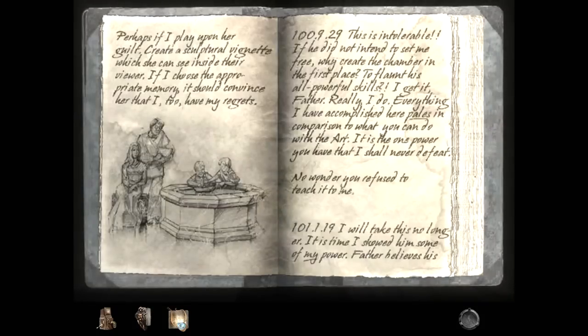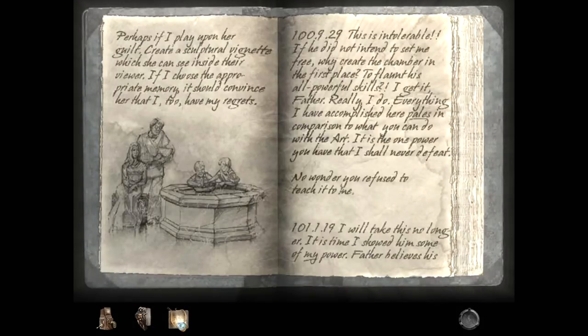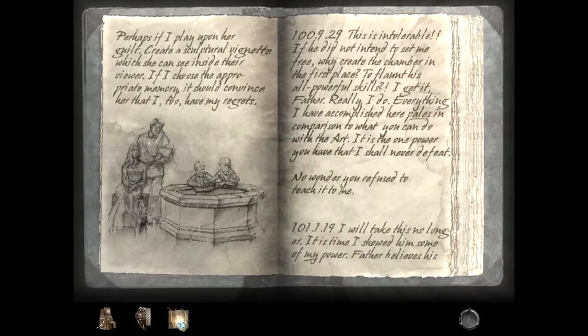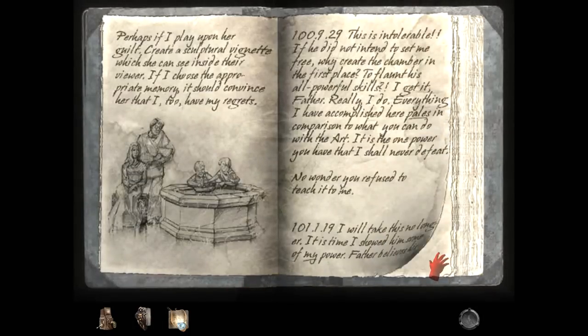This is intolerable. If he did not intend to set me free, why create the chamber in the first place? To flaunt his all-powerful skill? I get it, Father. Really, I do. Everything I have accomplished here pales in comparison to what you can do with the art. It is the one power you have that I shall never defeat. No wonder you refuse to teach it to me. I will take this no longer. It is time I showed him some of my power.